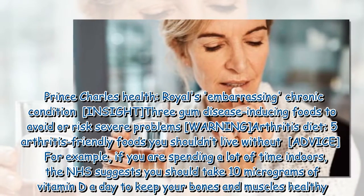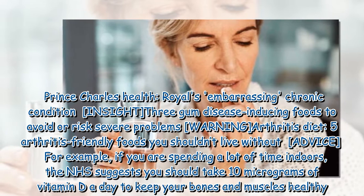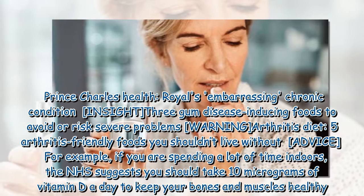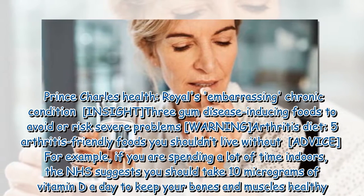Prince Charles' health, royal's embarrassing chronic condition, insight. Gum disease: 3 foods to avoid or risk severe problems, warning. Arthritis diet: 5 arthritis-friendly foods you shouldn't live without, advice.